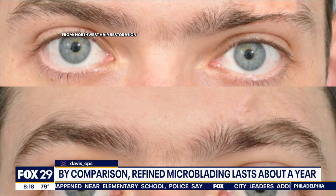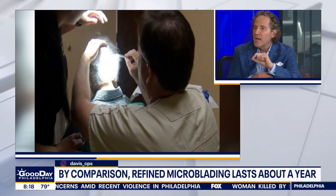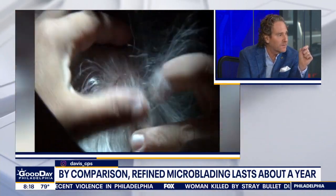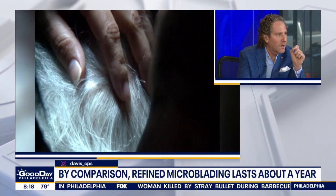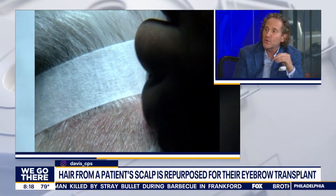That looks fabulous because it evens it out. That's exactly right. That's really the concept behind it, that we're trying to go with where they want their hairs to be, the look they're trying to go for. So even when we're doing it, we actually have them help us. So you're taking hairs off your neck, the back of your head. Right, and you go for hairs that are more like where you're trying to put them.